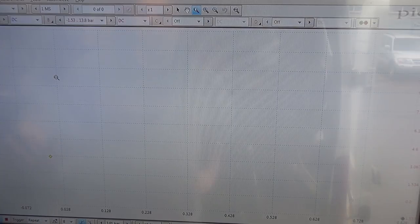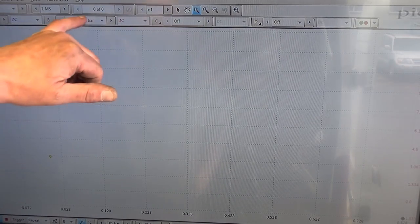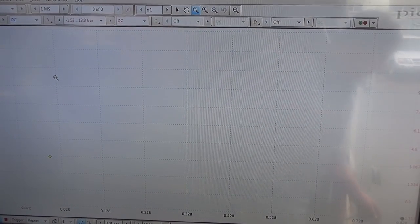Right, so we've got our scope set up now. 1 second for the screen time. We've got it on the mid-range 30.8 bar setting, and we've got the trigger on channel B, so we'll see what happens.